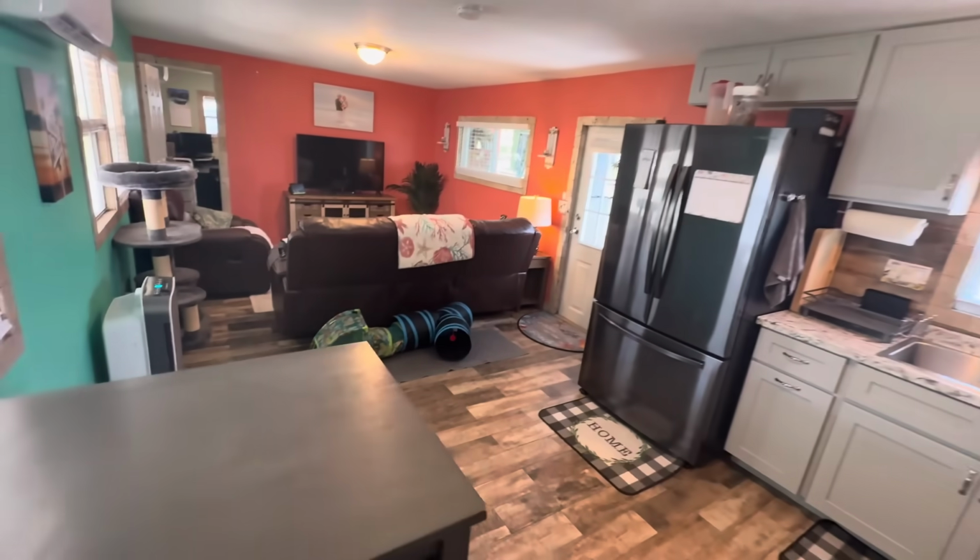An extra closet was put into the hallway, which is quite nice. You're not going to see a lot of storage here in single wides. This home definitely has plenty. But take a look at this kitchen, guys.